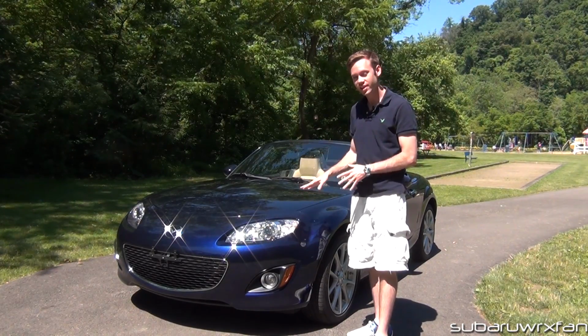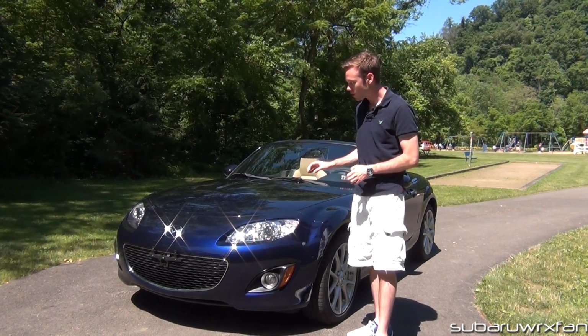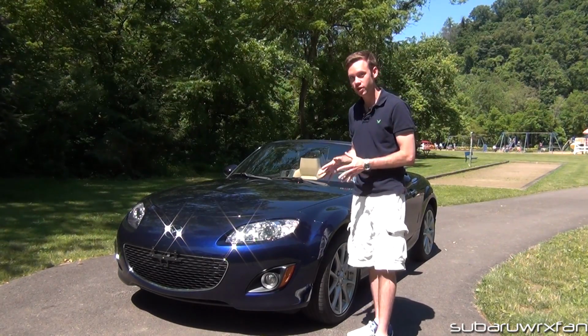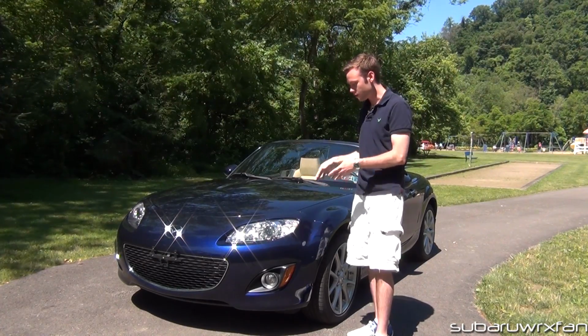This is the 2011 Mazda MX-5 Miata. This is the Grand Touring model that also has the suspension package on it. And so this is basically a fully loaded Miata. And so yeah, this is the first time I've driven a 2011, one of these new ones.